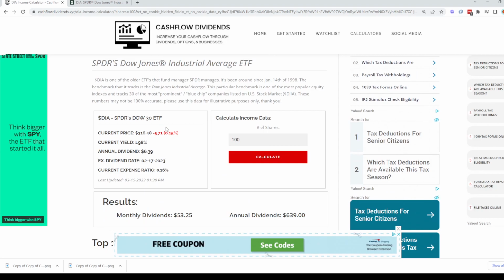Little market update there. It's pretty red this morning, down about $5, but $316 a share. That is the current price of DIA. So it's going to cost around $30,000 in order to get 100 shares. So it's a little bit price high, kind of like SPY, kind of like QQQ, but it is a very popular ETF out there. It's been around since 1998.